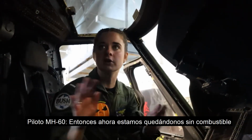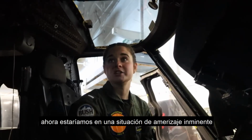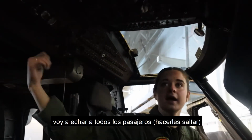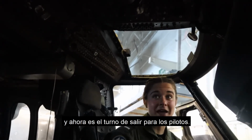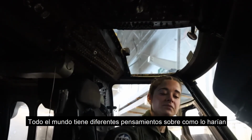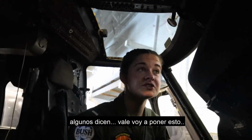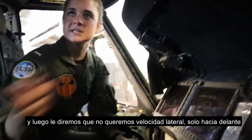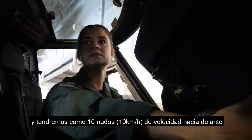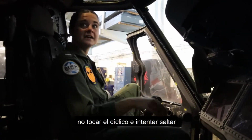So now we're completely running out of fuel. For whatever reason, they have nowhere to go. We are in the middle of the ocean. Now we are going to have to do a controlled ditching. I'm going to push all my passengers out, and now is the time for the pilots to get out. So everyone has different thoughts on how they would do that. Some people say you could jump. We're going to be at 20 feet, because that is not too high to jump, and we won't have lateral speed. We're going to keep flying straight, sliding slowly forward at 10 or 20 knots, and then the person has to be careful not to hit the rotor, and try to jump.